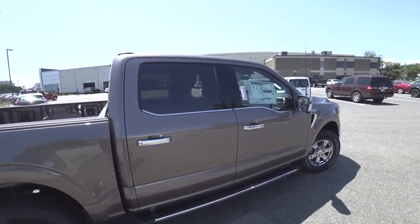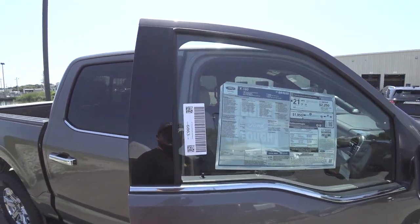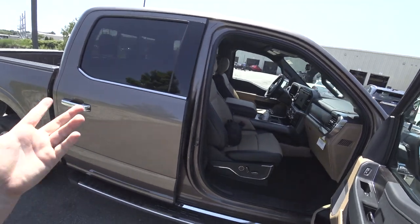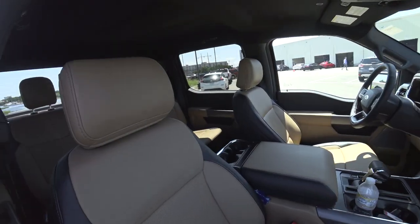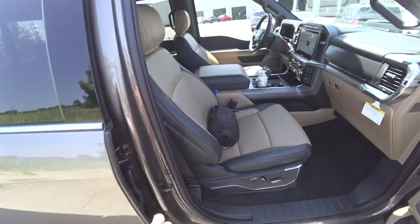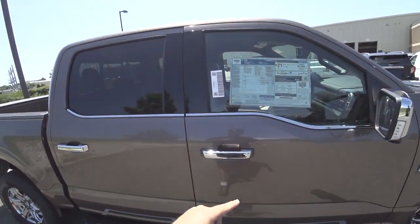This one's fitted with the 2.7 liter EcoBoost, mated to the 10 speed automatic. Stone gray over Baja tan. Total price of $57,270. See, that's a good price for one of these. Yes, you can load them up to like 70, 80 grand. But this is where it should be, in my opinion.